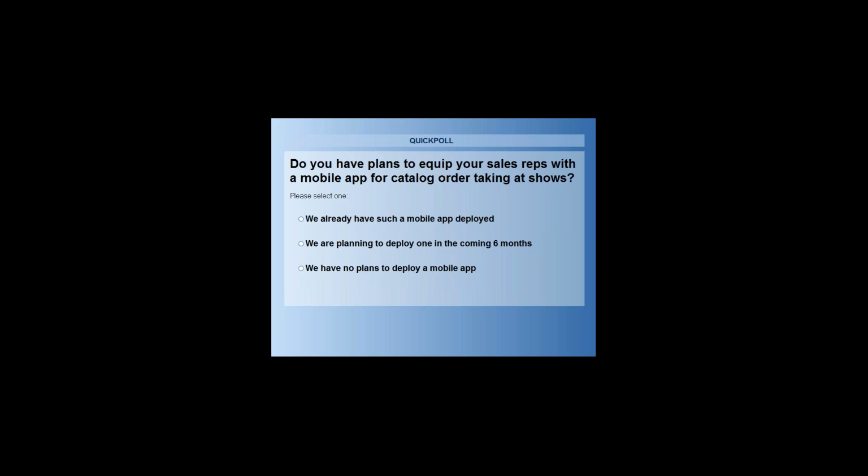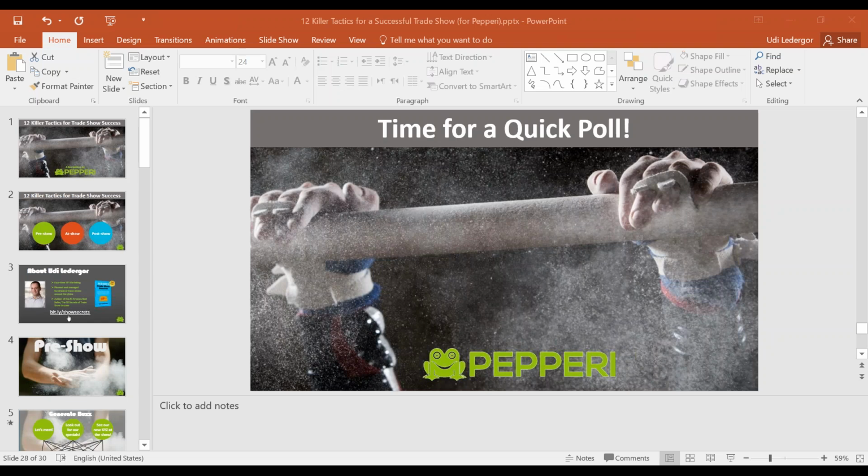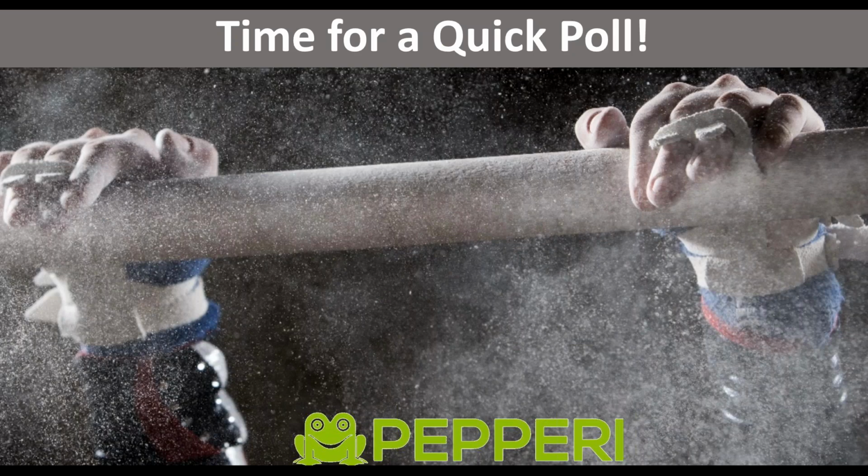Wonderful. So I see that about 82% of you plan on exploring the possibility of using a mobile app in the next 6 months, which is great news because that's really the wave of the future and the way you should go. If you're still working only with manual paperwork, you know the limitations by now. And you're probably looking to explore making your booth more efficient, taking orders more quickly, and making sure your customers leave the booth happy with all the paperwork that they need.